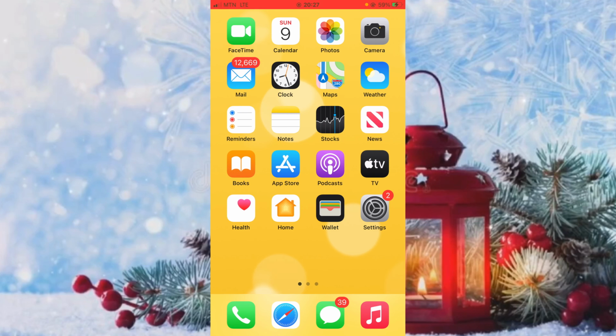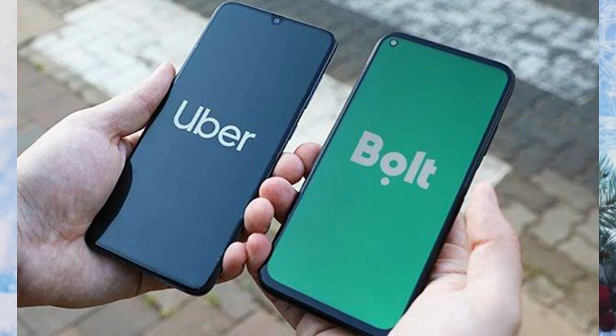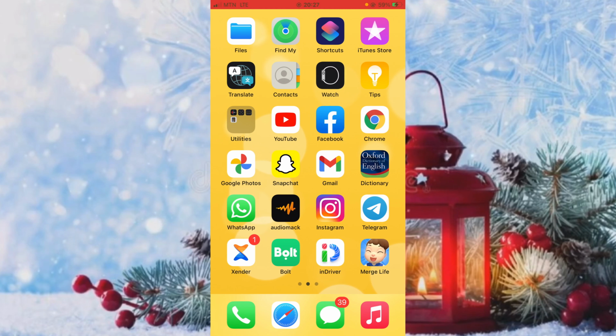Most of us do have a different application on our phone that we use whenever we want to go to a place. These are software that enables us to travel from one place to another. Some of these can be Bolt, Uber, Indriver, and the rest. Today we'll be looking at which of them offers the best price to passengers, or to clients, and which of them also benefits us too.